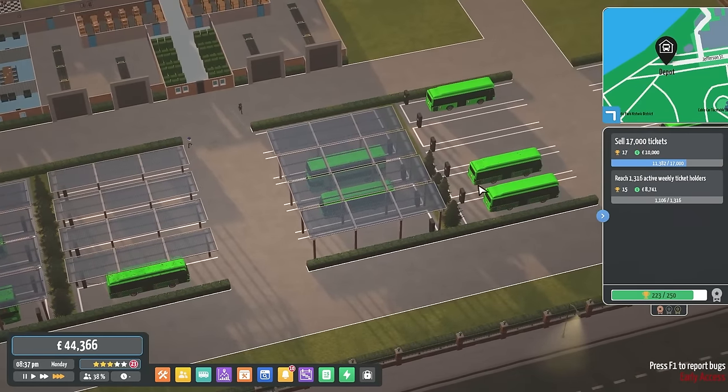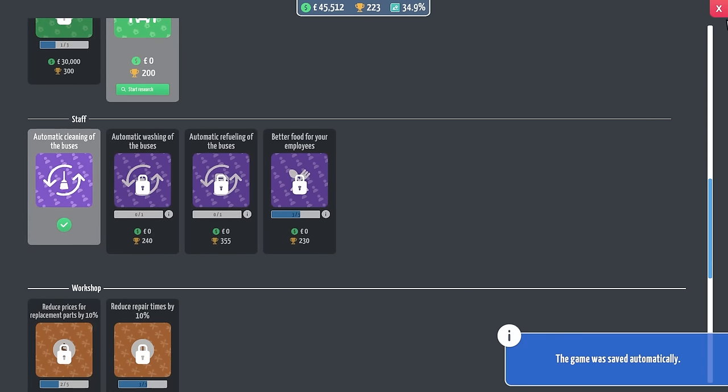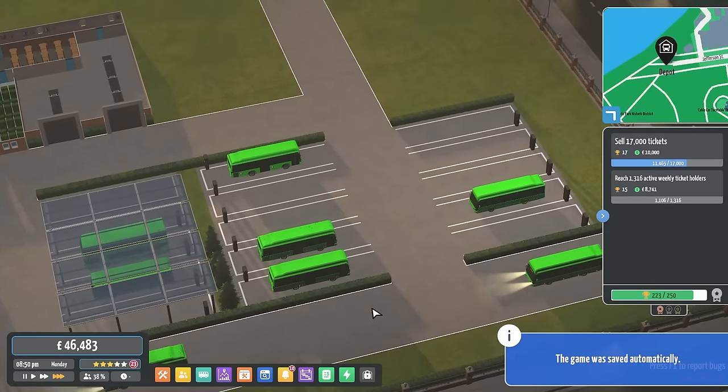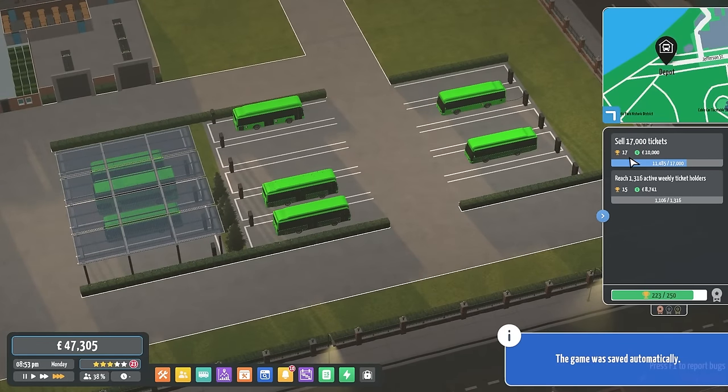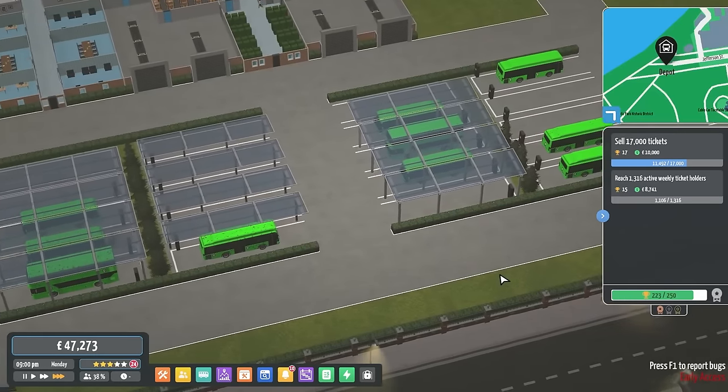The day's not over. A lot of buses need to be cleaned. What did I need again to be able to... 240. I need 240 trophies to be able to automatically clean a bus. Which basically means sell the 17,000 tickets to get 17 trophies, which will give me exactly 240.